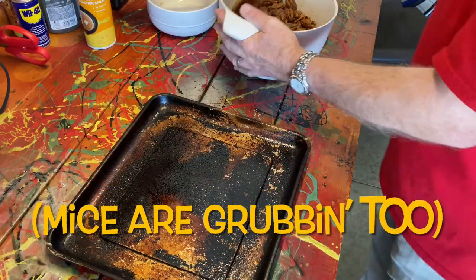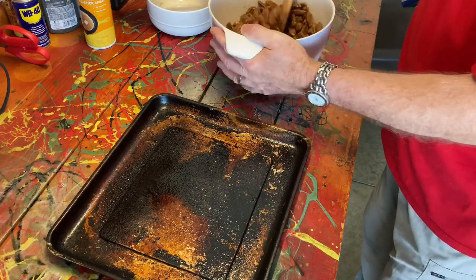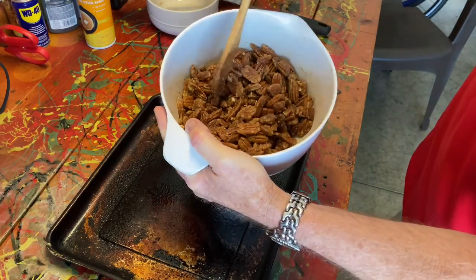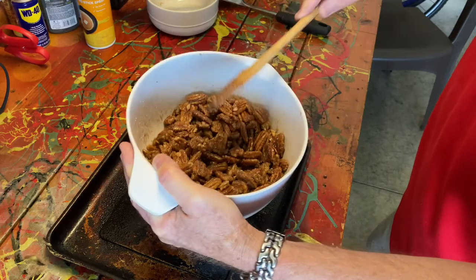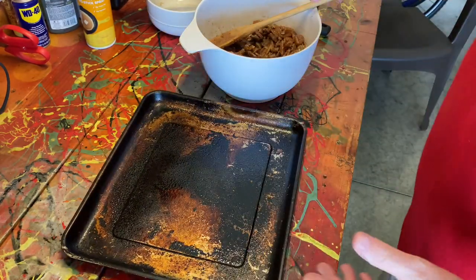Okay, so I've mixed these thoroughly, and as you can see now, they're very uniformly moist and covered with the sugary special blend of secret ingredients. And now what we're going to do is spread about half of this bowl in this pan.